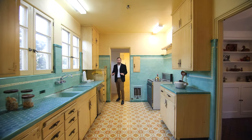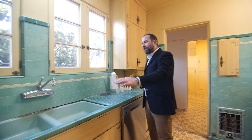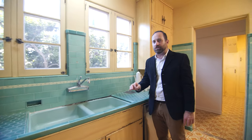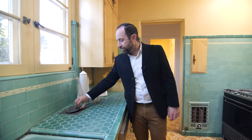Check out this kitchen. A little funky, but super cool and original. We have the original Art Deco tiles in an aqua finish, a countertop that slopes to the undermount sink, a very fine feature of its time, and several built-ins throughout, including a spice rack, a milk trap door for those milk deliveries, and a little place for you to put those unwanted fruits and vegetables.